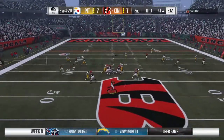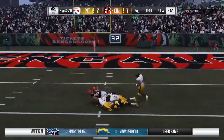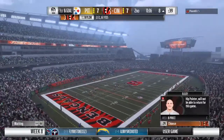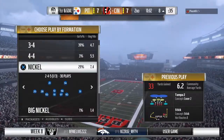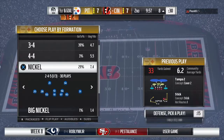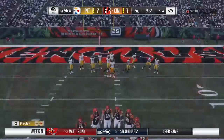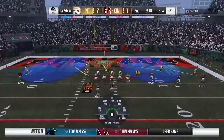From the shotgun, it's Taylor. He's going to air one out. Got a man. It's caught inside the 10. And he's brought down, but not before he reaches the 8-yard line. A very nice pickup of 33 yards. A first chance in the red zone for the Bengals now. This is 1st and goal from about the 8.